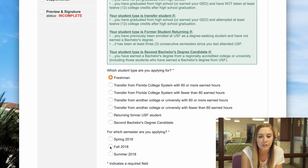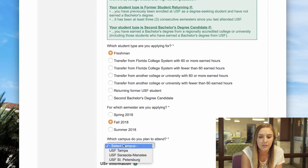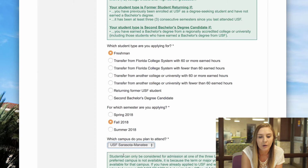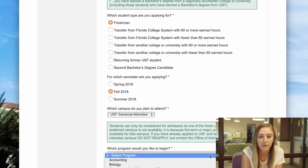Another important note is that you can only apply to one USF system institution at any given time. The good thing is that each of the campuses have a distinct feel and sometimes distinct programs. If you are up in the air about which to select, go ahead and finish this application, schedule times to visit the campuses you are interested in, and you can always update the application later. Click Save and Continue once you've completed this section.